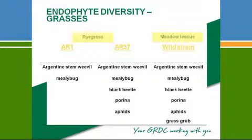So some of the ones that are actually on the market in ryegrass are AR1, which was probably released more than 10 years ago now, and it controls Argentine stem weevil and mealybug. The latest one they put out, AR37, and some of the strains that have come out of meadow fescue control an enormous number of different insects.